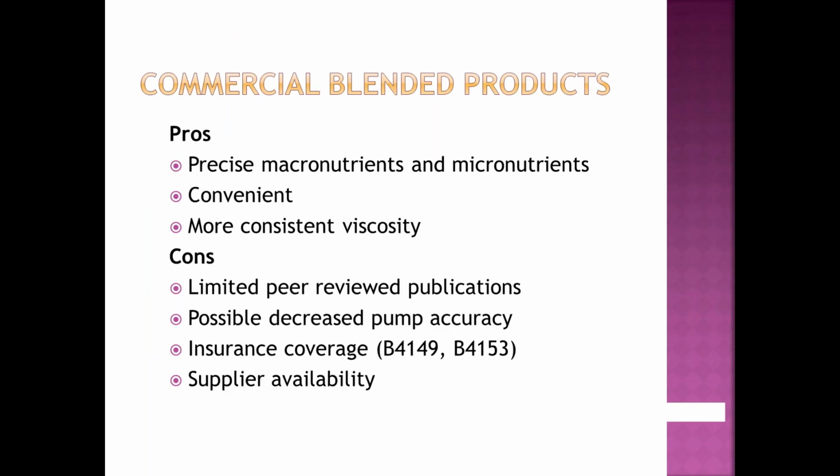So what are some pros of using the commercial blenderized products? It's precise. You know exactly what is in there in terms of micronutrients and macronutrients. It's convenient. It's already made. And it has a more consistent viscosity, so you're not worried about how much fluid to add. The cons are that there aren't a lot of peer-reviewed publications about these products. They're just new, and it takes time to do the studies and get them published and go through the peer review process, so we don't have a lot there. Possibly decreased pump accuracy, like I mentioned.